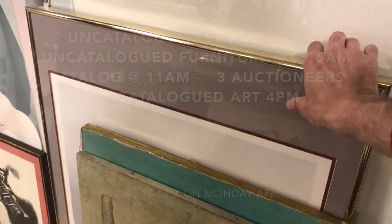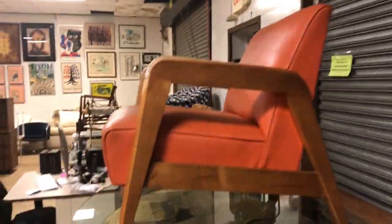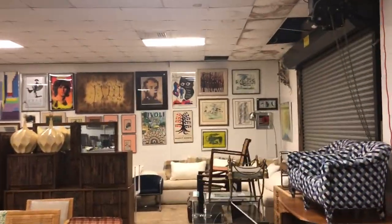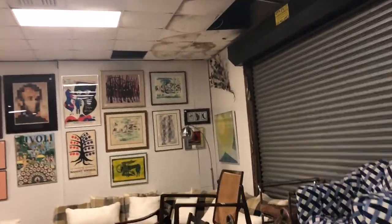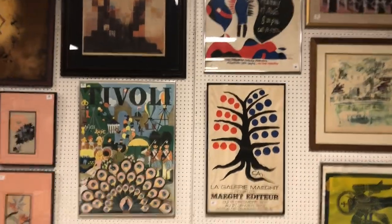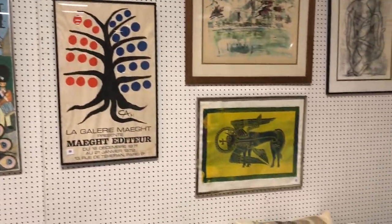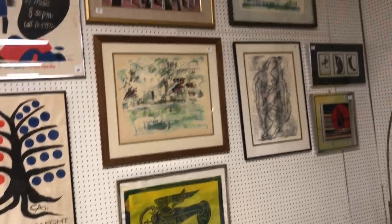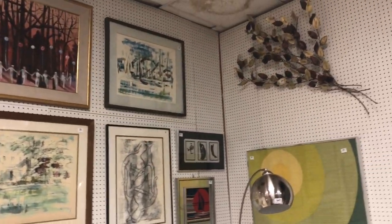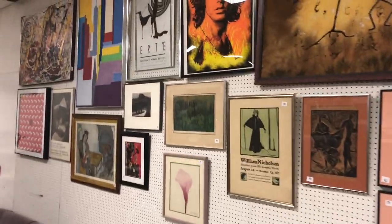Look, there's that one, and there's that one. And more of the same, signed by Carl Masib. Don't know who that is. Whoa, watch out for them. All right, so now this wall over here, you have the print, Dali print, Moreau, Alexander Calder, Mozart, this direction. All right, so you've pretty much seen it.